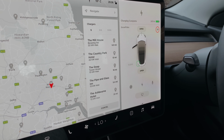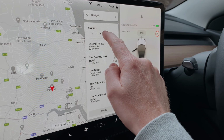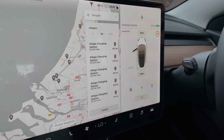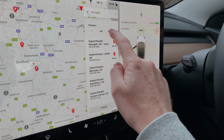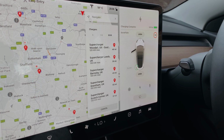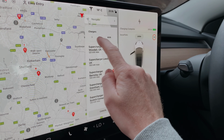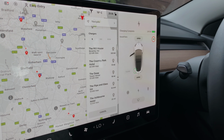So the first option will display 7 to 20 kilowatt hour chargers. Then the second will show you your 50 kilowatt hour chargers. And the third option will show you your superchargers. One thing to note though is that although every Tesla charger is shown, they are still rolling out third-party chargers, so your local supermarket or sports centre might not show up on here yet.